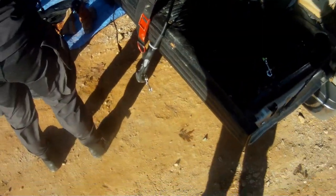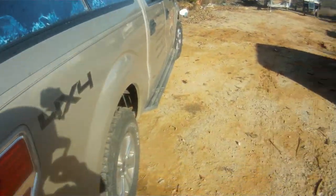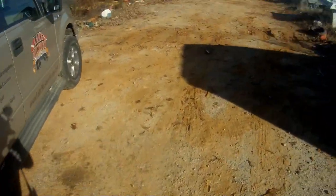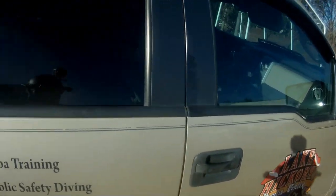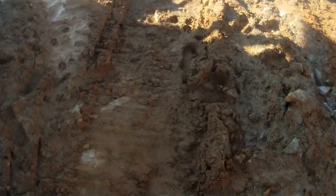All right, guys, so now it's time to get down to the nitty gritty. It's time to get wet. We are going to do one final gear check here. We're going to make sure all our gear's in proper working order. We're going to assist each other in getting dressed, as we always do on every dive, and form a game plan here, and then head down to the water and get started.